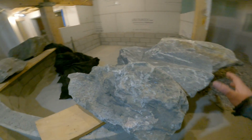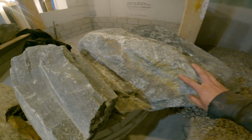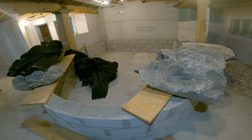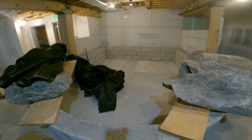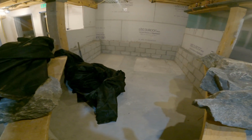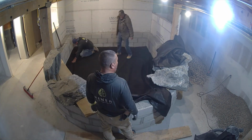I love the character in them. I love all the different colors that it has in it. So this is gonna look perfect with all the stacked slate, urns, bowls and all that kind of stuff we have prepared for this area. So super cool. Stay tuned. We're gonna start placing our underlayment right now, and then I think start placing the liner after that. So stay tuned.